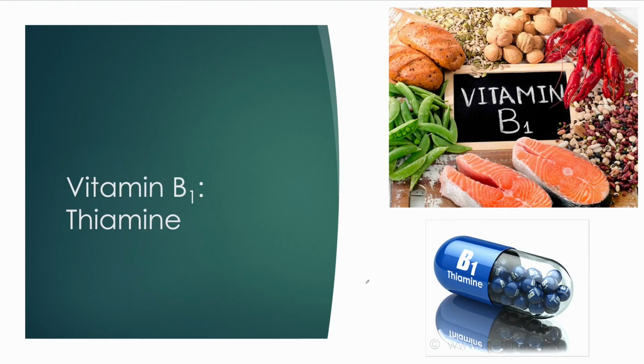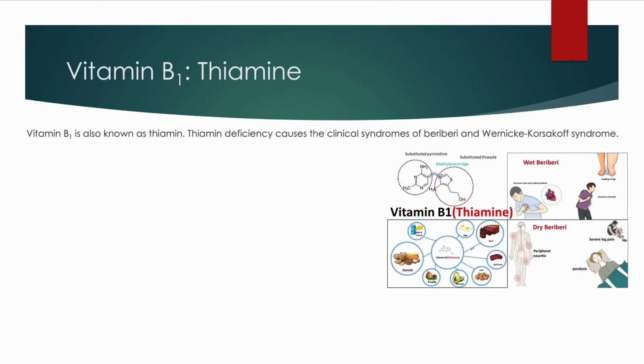So let's start with B1. This is thiamine, and sometimes it's spelled thiamin without the E, but either way, it's the same. You can remember these interchangeably. A lot of times I see it written as thiamine. That's why I think it's pretty important.